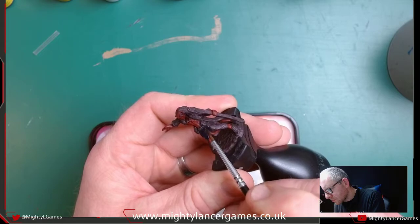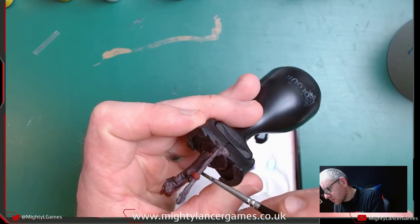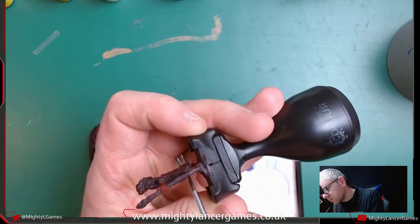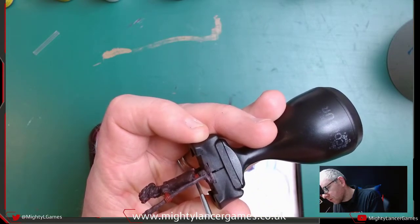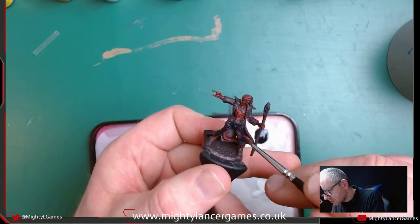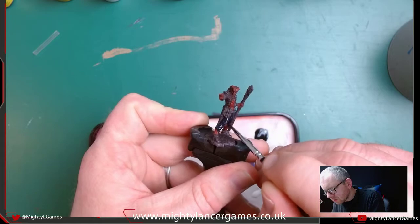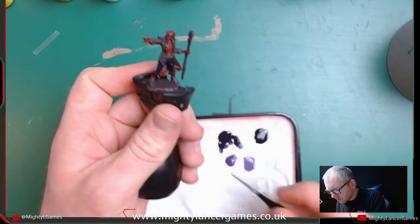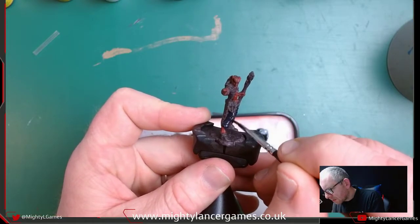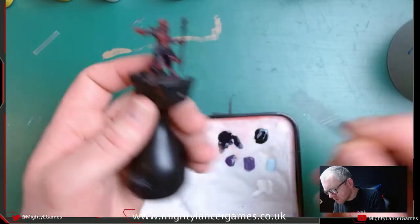So this figure is from our subscription box, isn't it? He is. So if you don't know about our sub box, every month we do a Reaper subscription box. If you're in the UK, you can sign up to it. Currently we've had to disable the international edition because of the shipping costs and customs charges. But if you were already on the international subscription, then we're currently sending those out. So for £20 every month, we send you a box full of figures that's worth at least £25 at our prices.